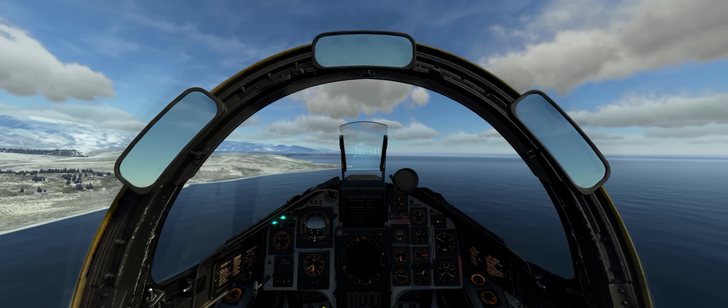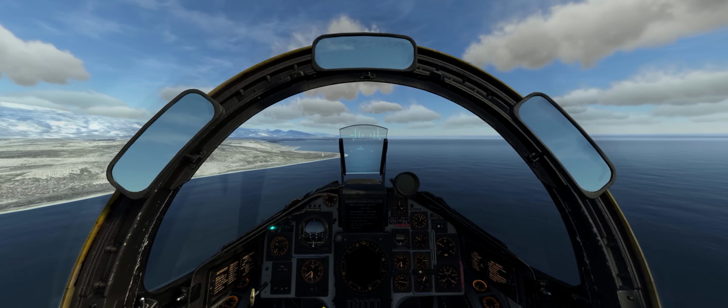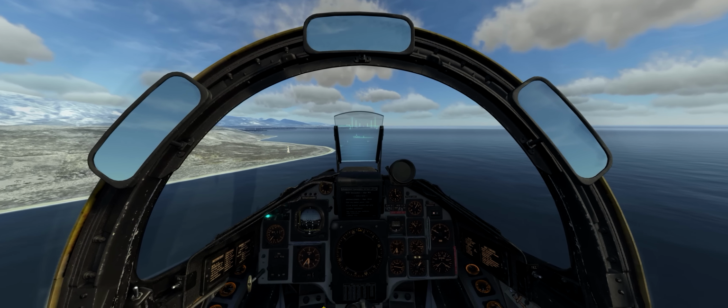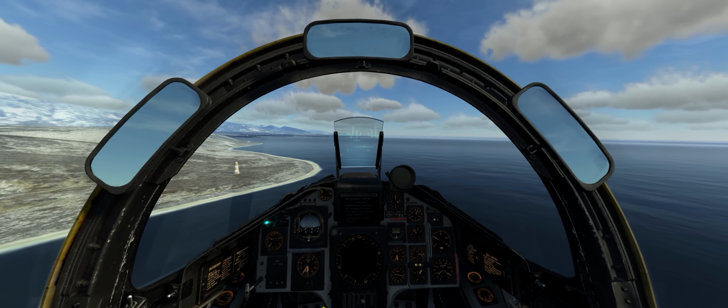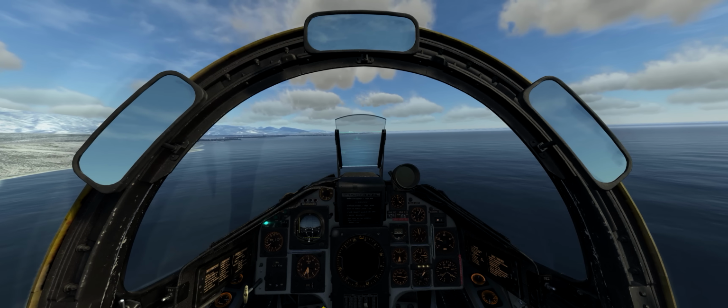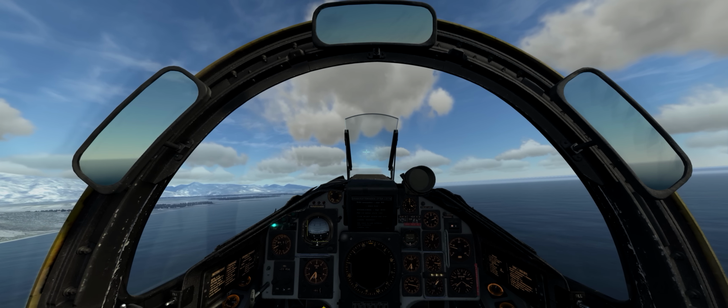Let's move on to the weapons. There are plenty of them, so let's go through each category. You already saw the RB-15 anti-ship missile at the start of the video, so I'm just going to skip that and go straight to the rest. Here's a lazy run with the RB-05. The missile is radio controlled, meaning that you need to steer it onto the target. It's not easy to be accurate with, but it is enjoyable to do.